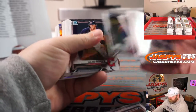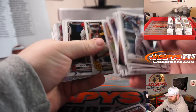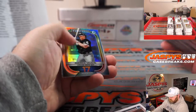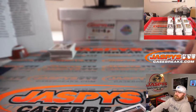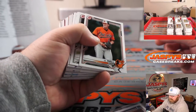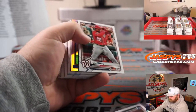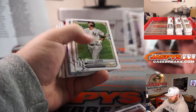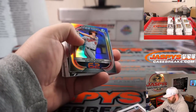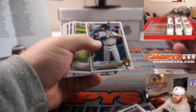Reed Detmers for the Angels. Joey Bart for the Giants. Orioles team card. Andrew Vaughn for the White Sox. Maximo Acosta for the Rangers. That is Tony Barkey. Tatis, Padres. Marco Luciano for the Giants. Heston Kerstad for the Orioles. Blaze Jordan, Red Sox, Matthew Shira.